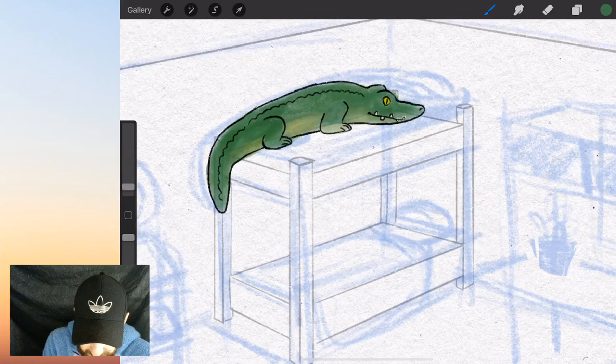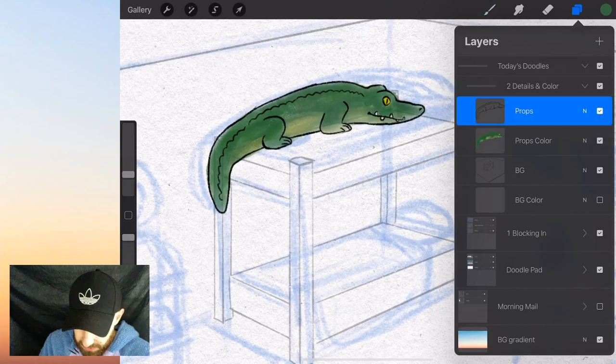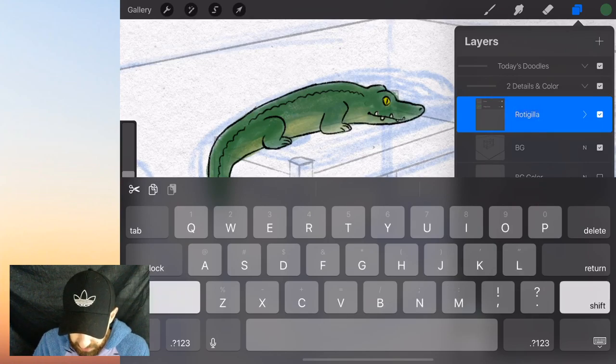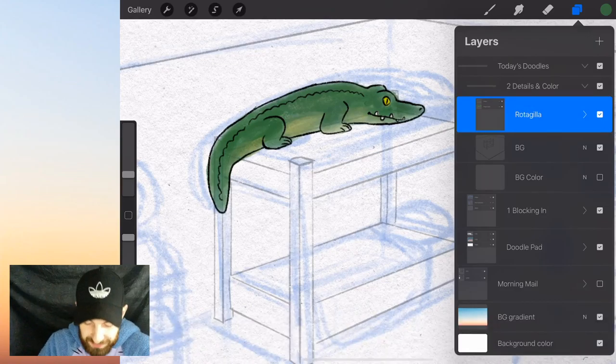Now, what I was saying before about drawing it on a different layer. If you draw your props on a different layer, or if you draw them on a piece of paper, what you can do is cut them out. And now watch this. I'm going to call this one Rotigilla. Alligator. Hold on a second, let me make sure I spell it right. There we go. Rotigilla. That's what I called him.